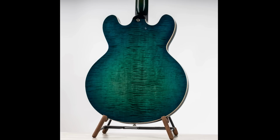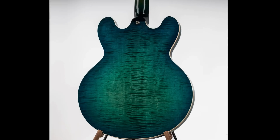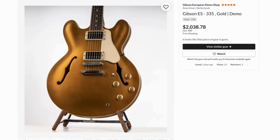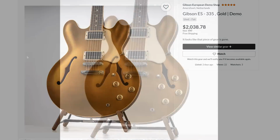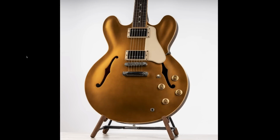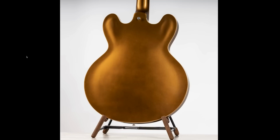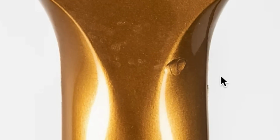I mean, you can see it here. Nice blues, slight green, but then the mahogany neck turns like a darker green because the wood underneath that finish is a darker color than the maple. A fascinating piece that was definitely used. And then this is another rare finish, 335, and I believe they called this finish Double Gold back then, but that is a very, very striking gold that had a narrow escape from death, apparently.